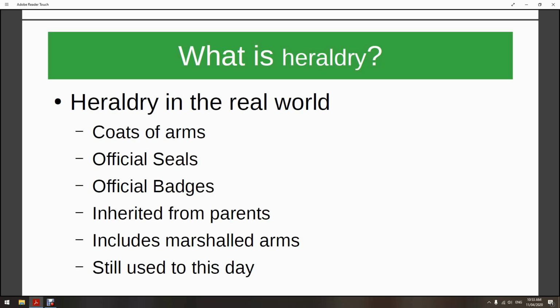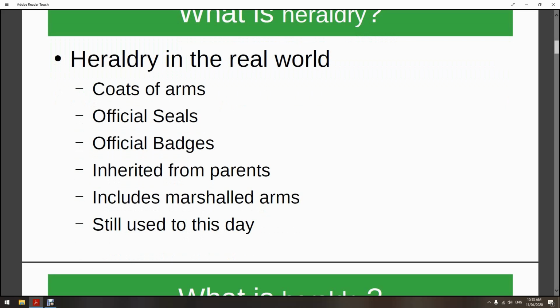It includes marshalled arms, so if two people got married with both of them having heraldry, they would combine those arms and make new married arms, and their children would probably get a combination of both of their arms in their heraldry. And as I said before, it's still used today. When the royal weddings happened, the new Duchess got heraldry when she married into the royal family.